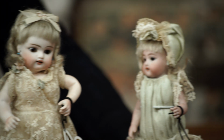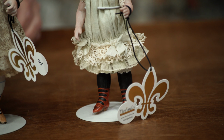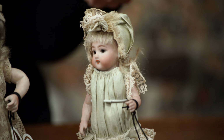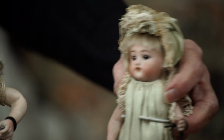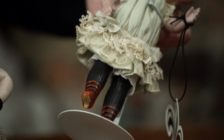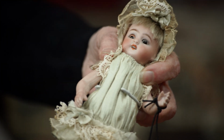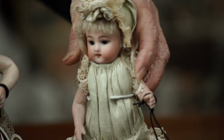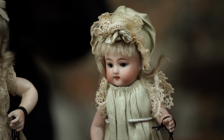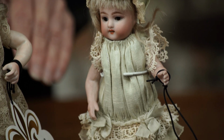And then finally, the Simon & Halbig, once again, they made the all bisque dolls for a number of years, probably 25 or 30 years, and they tended to really have high quality in them. And one of their models is known euphemistically as the black stocking girl, because all the dolls were painted with black molded stockings up to the thighs, which was very typical for child wear at the time. And I think it's a good teaching tool if you're teaching fashion from that time period, to say, look, this is what the clothing was. They wore those black stockings.